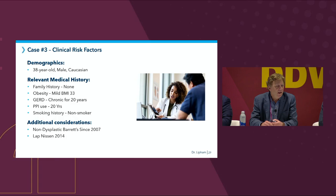He's had the diagnosis of non-dysplastic Barrett's since about 2007. So a long history of non-dysplastic Barrett's. We did take him to the operating room and he got a partial fundoplication in 2014.